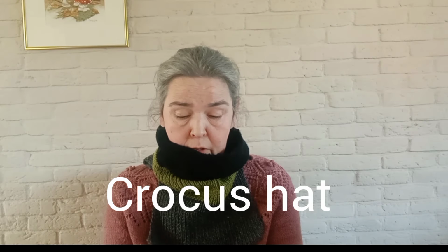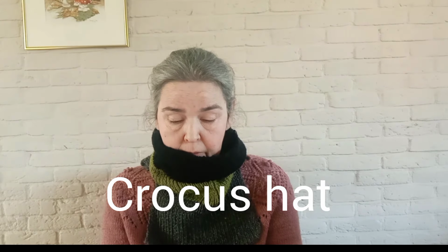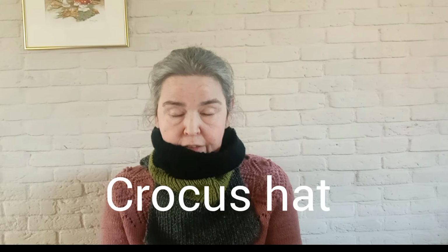There's fluff everywhere. I have another finished object. I will add it for you here, because I already look ridiculous. I wanted to make myself a hat, and this is also a free pattern. I'm looking it up for you. It's the Crocus hat, and I have been eyeing that for a while. I thought it was adorable.